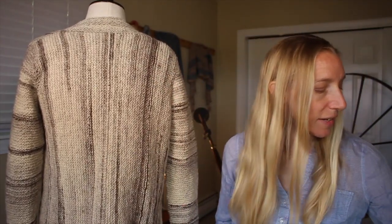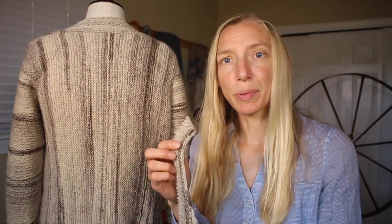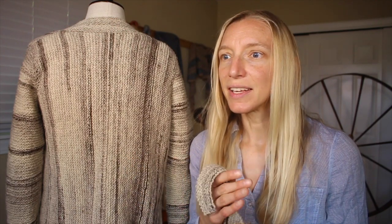And I brought in, I saved this because when I was first knitting the sweater, I'm a big proponent of gauge swatching and figuring out what your work should look like so that you know your row gauge and your stitch gauge. But sometimes those things don't work out. And I actually just had this experience.